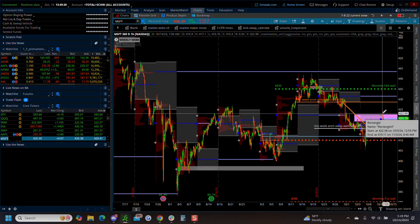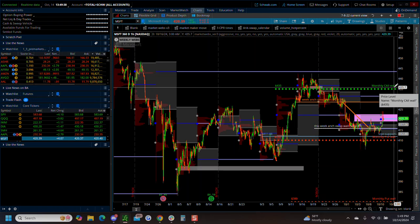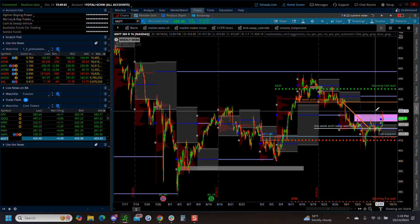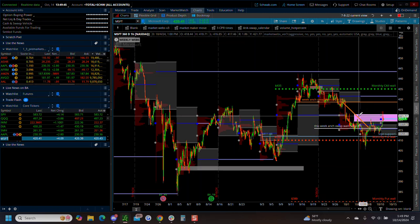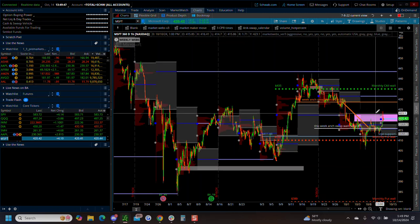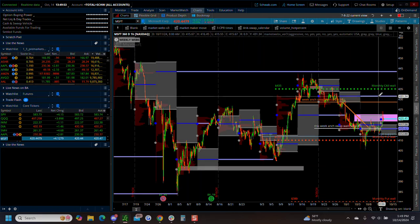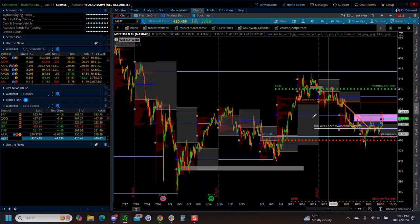So basically, I would personally like to see us at 423 or higher for the close. If that's the case, that's probably a swing long, 423 or higher. So I'm actually going to wait until tomorrow. I'll have an alert set, and if we see an opening print around 420.23, I might actually be going long Microsoft for a potential OPEX rally here. So be mindful of that.